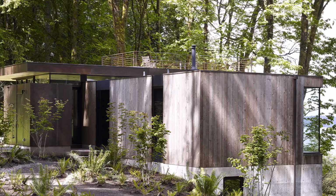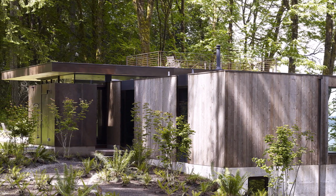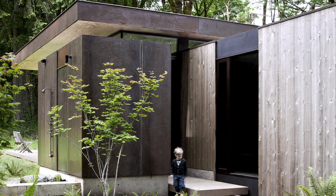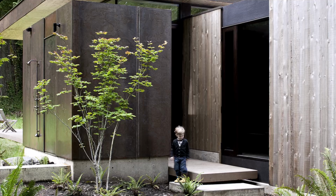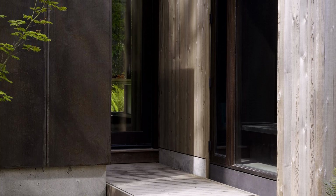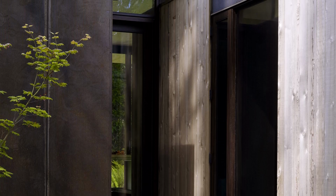The main structure, clad in weathered cedar, speaks to the rugged environment, while a bold concrete cantilever projects the living and dining areas outward, suspended in the embrace of towering trees. It's here, within the dense forest, that the retreat reveals its connection to the landscape, opening up entirely toward the natural splendor beyond.